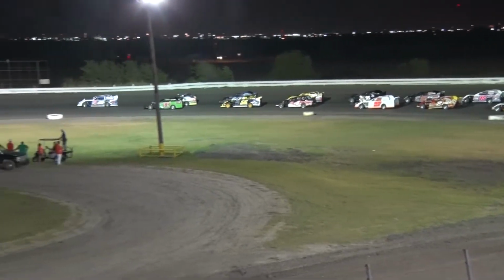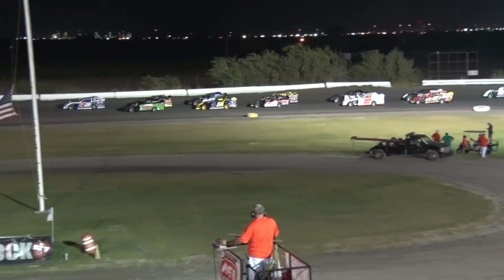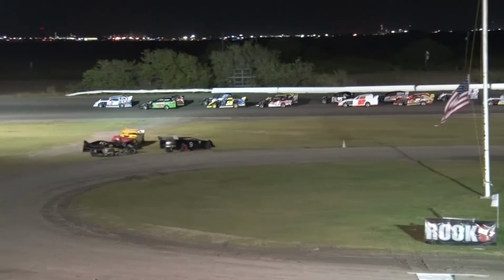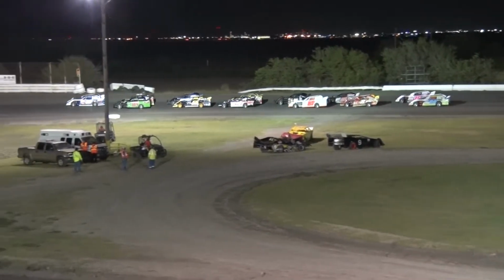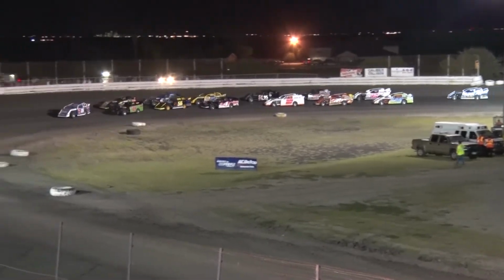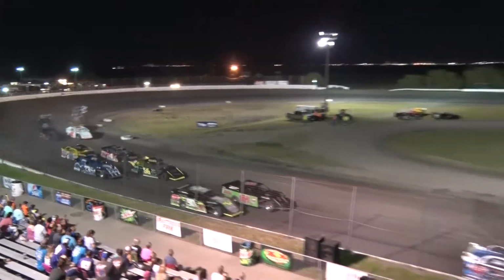J.J. Jennings out front right now, sitting sixth in the point standings with three wins on the season, the most recent coming last night here at South Texas Speedway. Brock Bowen leading the W column right now with four wins. Sits seventh in the point standings, make it eighth in the point standings as we go green.